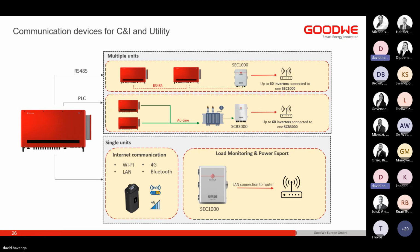Then for communication to the devices, typically we'd have the RS485 communications with our SEC 1000. The SEC 1000 will also give us load monitoring if there is any other special requirements on the site, like generator integration or anything like that. IBC can assist with a third-party controller to do the generator integration.